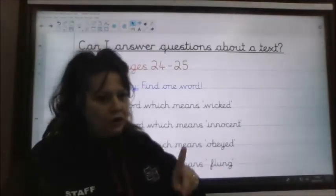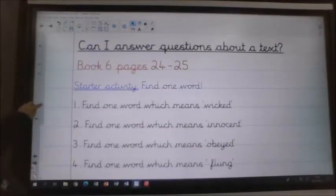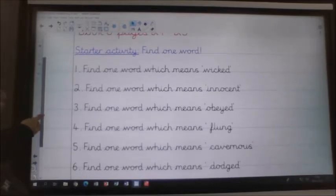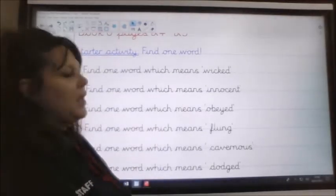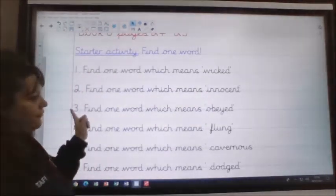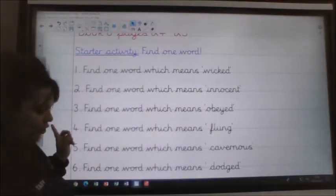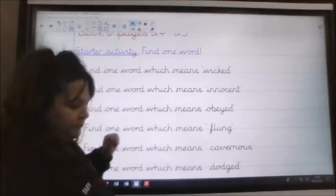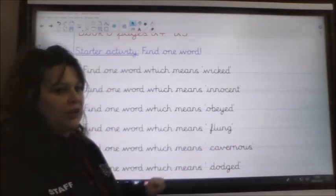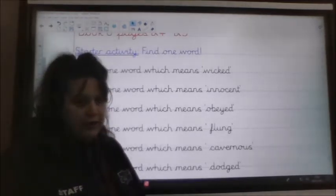You are going to be having a little look at the find one word. So not a phrase, not a sentence, one word. So let's have a little look and see. You've got to find one word which means wicked in the text, one word which means innocent, one word which means obeyed, one word which means flung, one word which means cavernous, and then one word which means dodged.